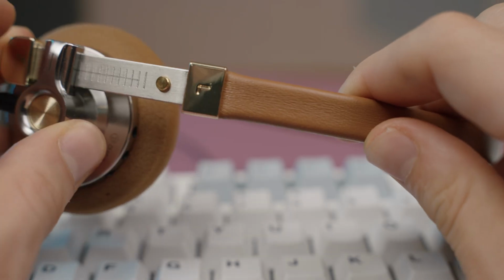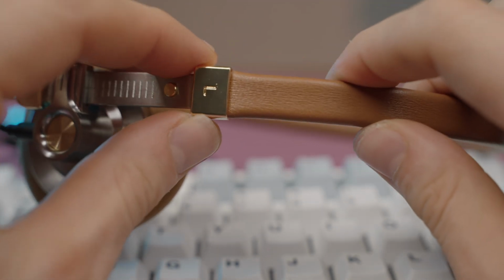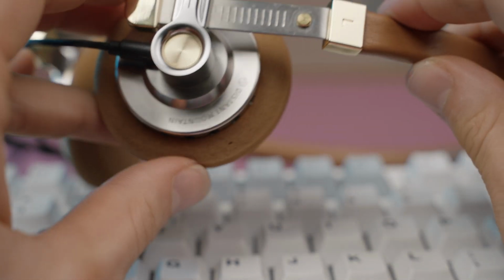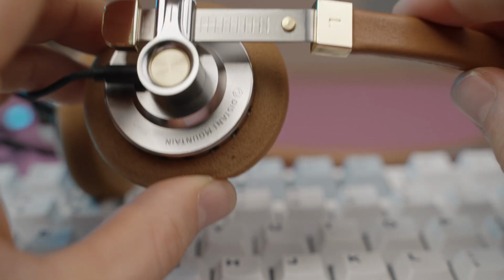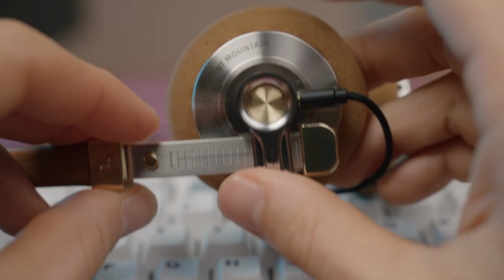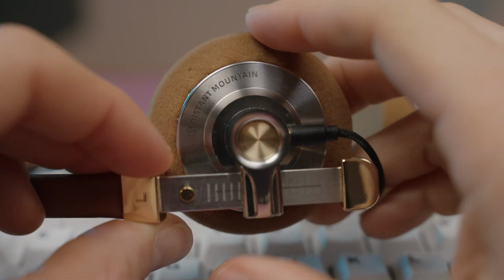The next thing is the attention to detail. The headphones feature contrasting silver and gold metals, and it gives them an elegant, timeless look. And depending on the color you choose, this contrast extends to the headband. The craftsmanship of these headphones is evident everywhere you look, and it's evident in all of the components, from the way the drivers slide with little clicks to the finishing of all of the rivets and all of the nuts and bolts.